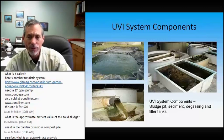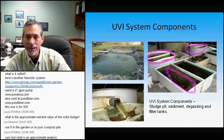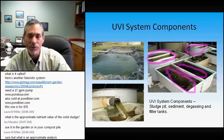His filtration devices are sedimentation. These are the two sedimentation tanks here. This is a basket of bird netting. The bird netting, again, is just providing surface area for the bacteria to grow on. And as it passes through here, the solids are settled out. The water is then returned.